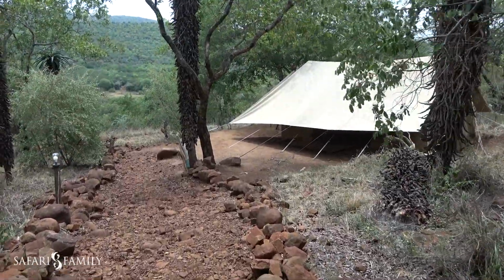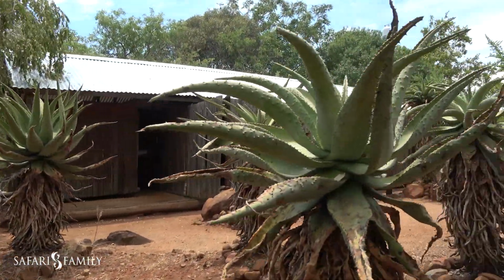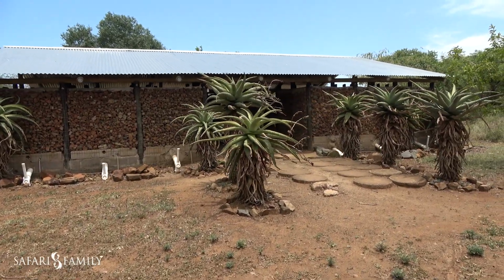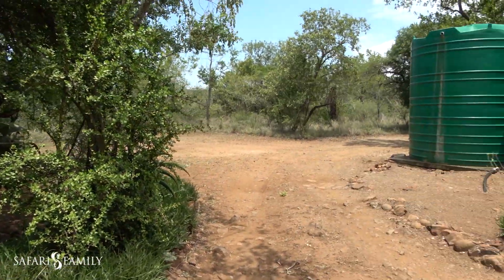There's sort of bigger tents, but more scenic, and a series of ablutions, 4 sets of showers, 4 sets of toilets down there, a big facility up behind here, obviously for like school groups or bigger parties, and then another little campsite here with its own set of ablutions, shower and toilet.